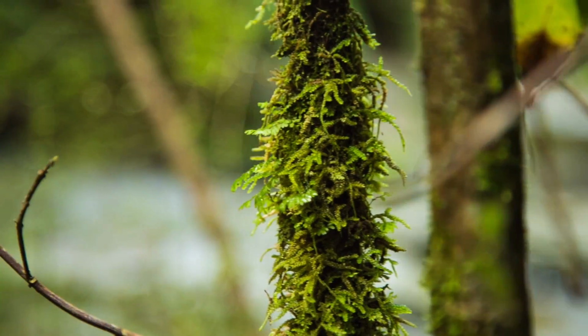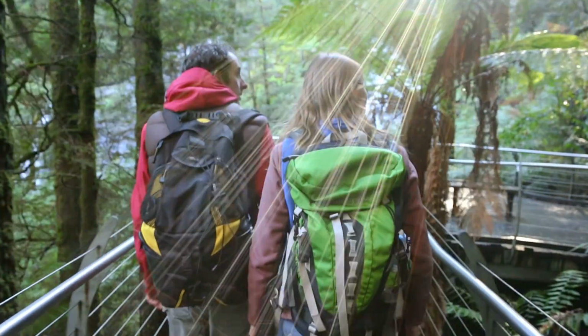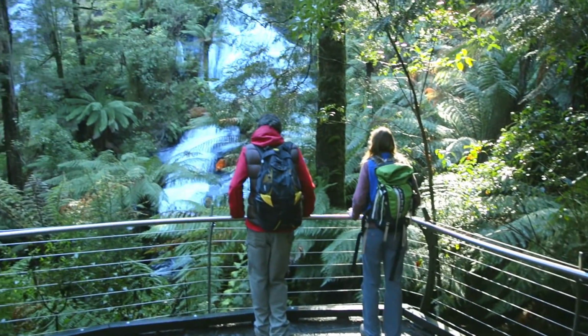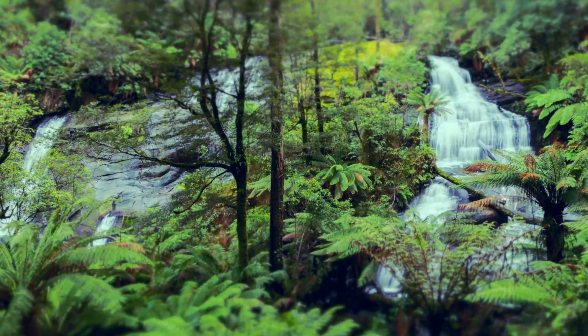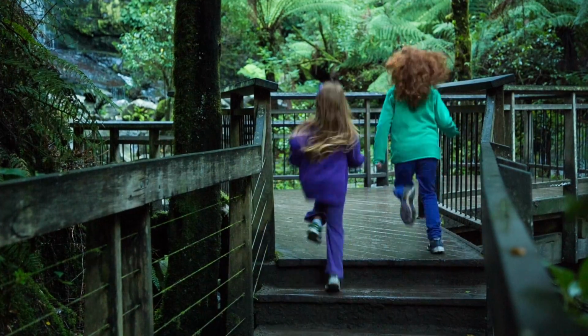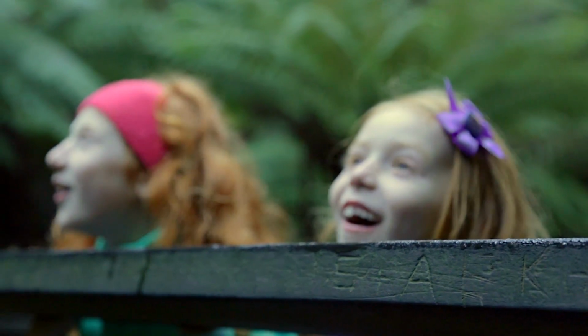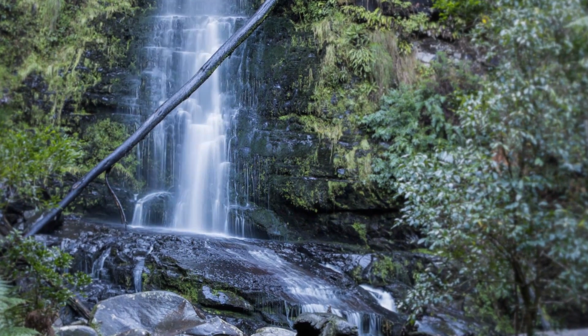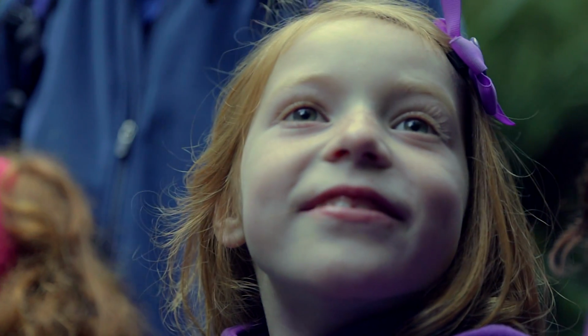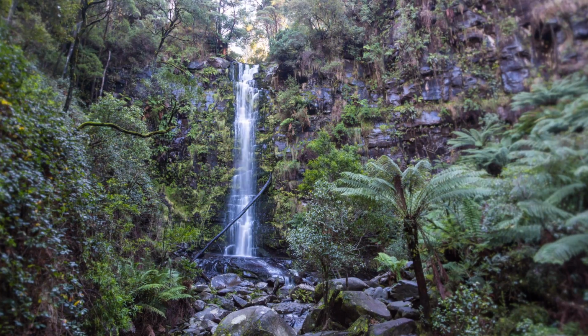Our rainforest areas are at their best during winter. They're lush and green, the streams are flowing, it's just brilliant. There are many different waterfalls within the Great Otway National Park. They're all unique and they're definitely worth exploring.